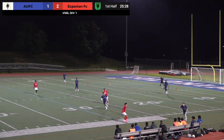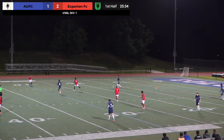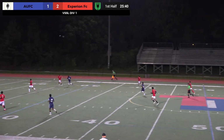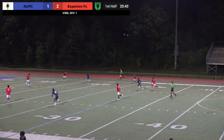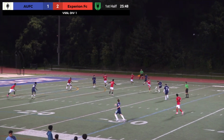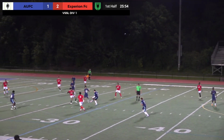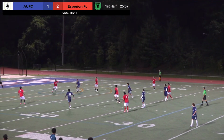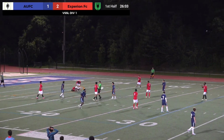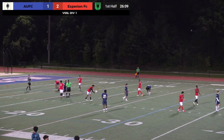Played into Lobo. Lobo plays in Fred Hernandez. Diaz chases it down. It's not fully cleared by Esperion here. Drops to Diaz. Plays his midfielder and has a strike really deep out. It's just blocked there by Esperion. Alexandria still pressing here. Diaz. And he's just a little too late on that challenge, Diaz. It's just going to be flagged for a yellow card there.